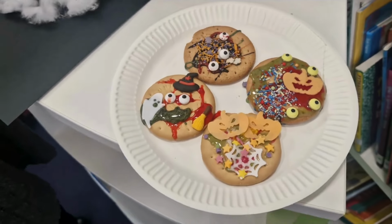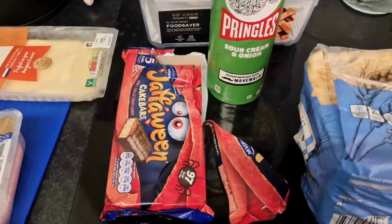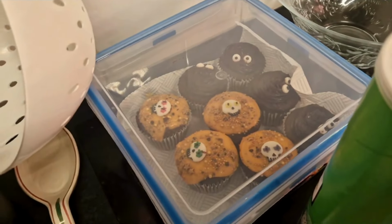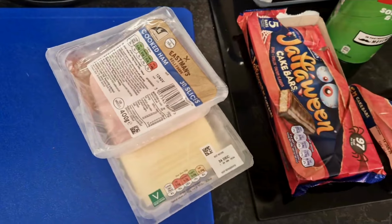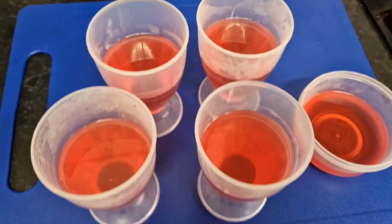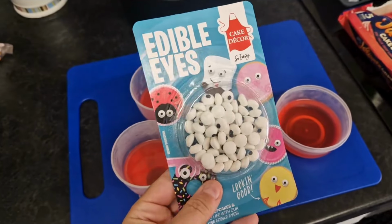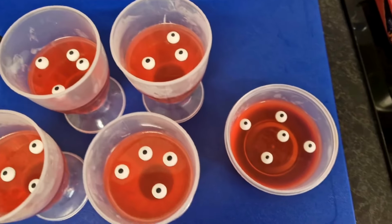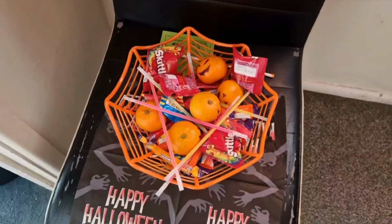In the afternoon, like I said, we had my daughter's friends over for a buffet, and I paid £11.59 for the food for the buffet. I didn't include the cheese and ham because I already had that in the fridge, and the paper plates I already had. £11.59 for the entire buffet. I made these jellies the day before so that they could set, and then I added the little edible eyes on the top, and this was still included in that £11.59, so I was really impressed with that. And obviously my friend made cakes, so we added that. So that's not in the cost either. The cakes aren't in the cost.